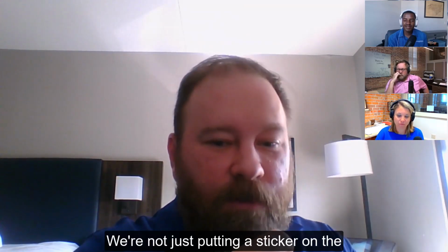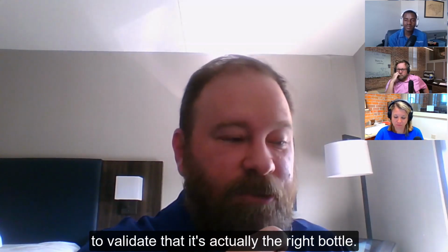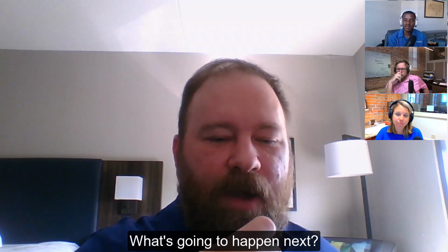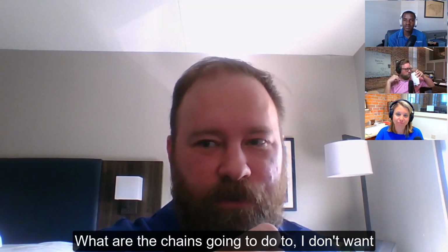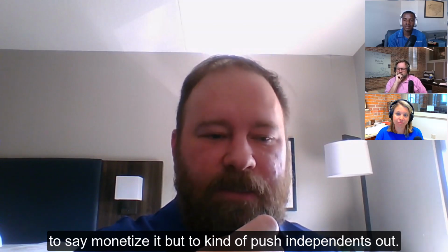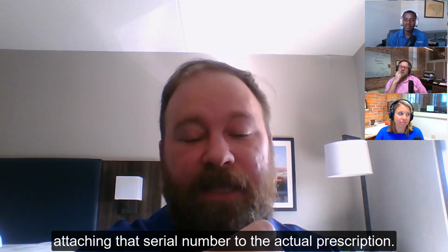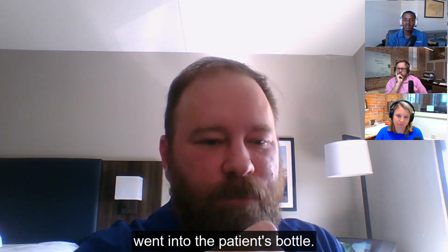We're not just putting a sticker on the bottle and throwing it on the shelf anymore. We got to go through this secondary check to validate that it's actually the right bottle. So, and then we can look at what's going to happen next. How are PBMs going to try to monetize this in one way or another? What are the chains going to do, I don't want to say monetize it, but to kind of push independence out? So, some chains have already said they're looking into attaching that serial number to the actual prescription. So they'll actually know what bottle went into the patient's bottle. That's kind of the next steps.